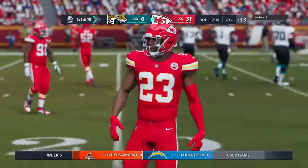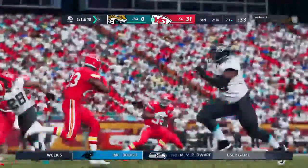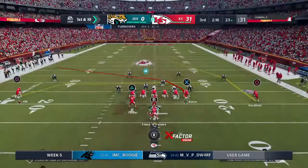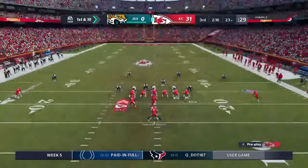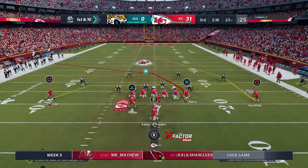You have to think about vision, finding a place to get down after you know you've gotten all you can out of a run. And obviously, ball security is paramount. In today's football, everyone's coming after the rock. You've got to make sure you protect it and protect the yardage you just gained.